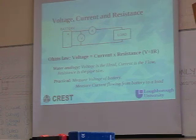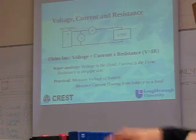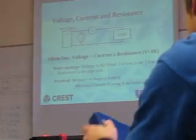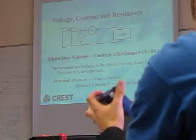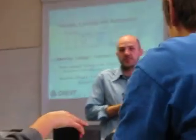So what we're going to do first is we're all going to get the multimeters out. You should all have one of these beautiful, relatively cheap multimeters. And what I want you to do is measure the voltage of the battery that you should have on the table.